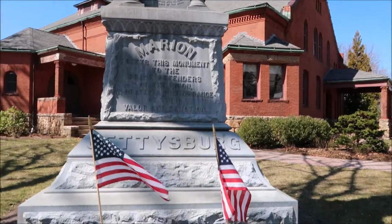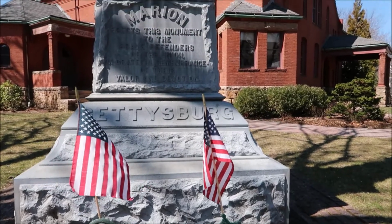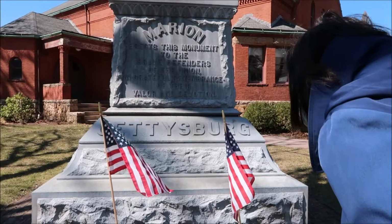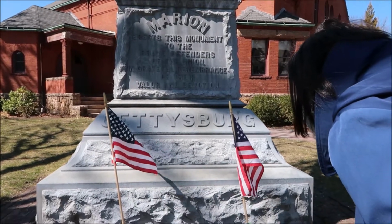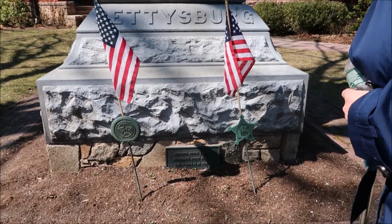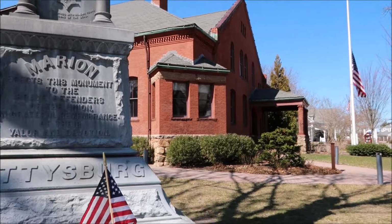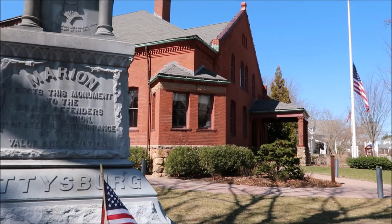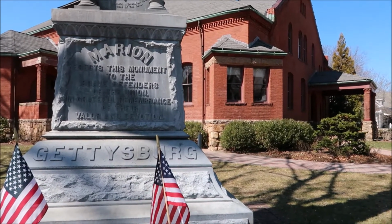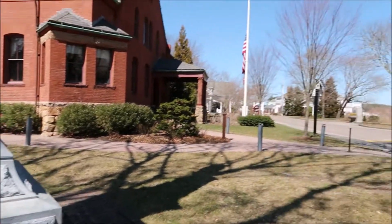There's a time capsule here too. Oh, to be opened in? It just says time capsule to be opened 2084. Right at the base. That's a long time. We're only in 2021, so 2084 is a long time. We'll come back for that. We'd like to.